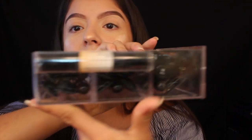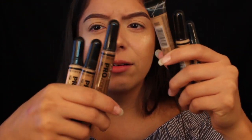This is all of my concealers. I bought this 22-pack of LA Pro concealers on Amazon. They were like 40 bucks. So each came out to like $1.94 versus if you buy them individually, they come to $5 per thing.